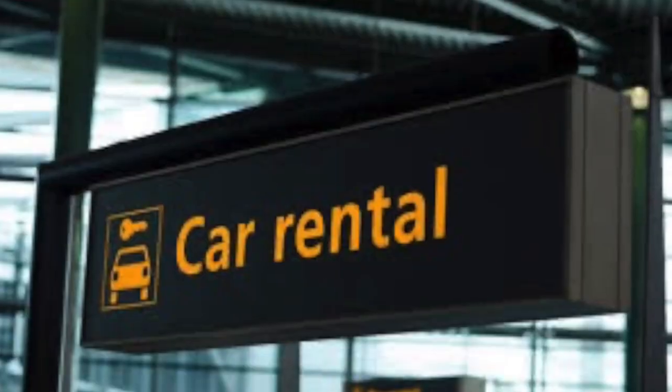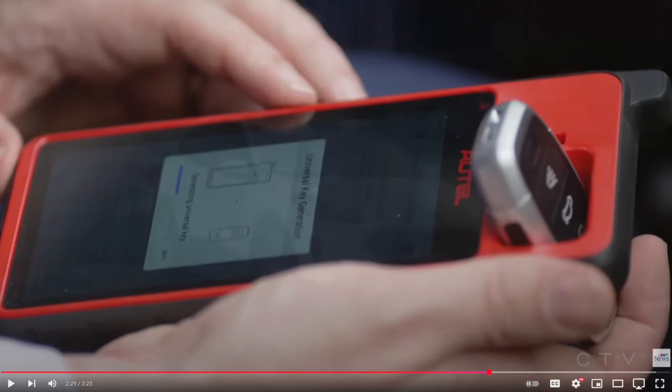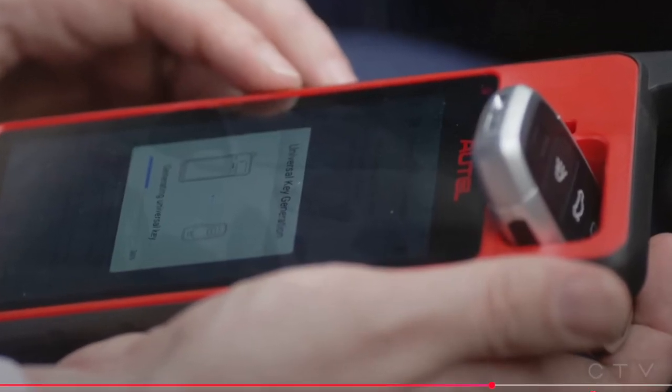Thieves have rented cars and cloned the fob and then put a tracking device in the car, so when the next renter takes the car and parks it someplace in public, the thieves can track it and use their cloned fob to simply drive it away.